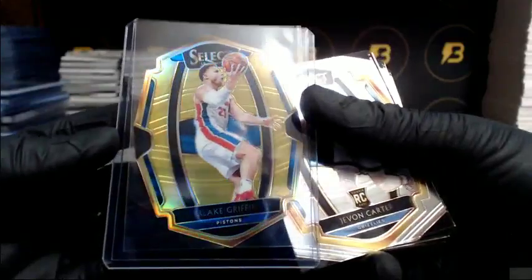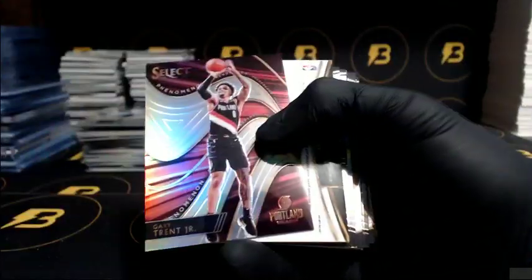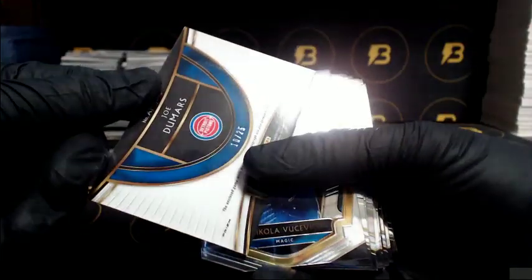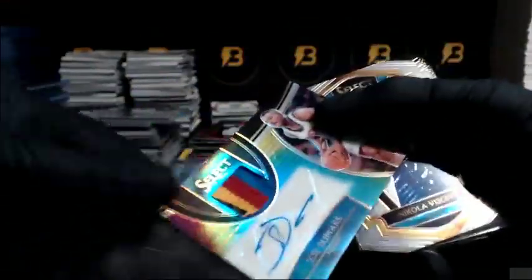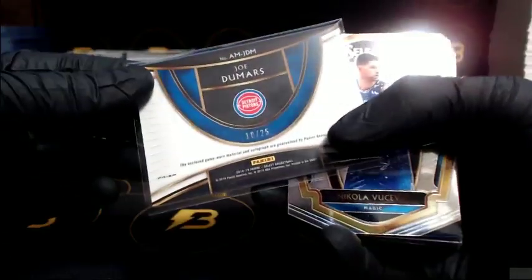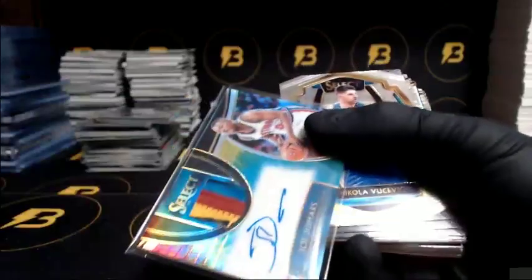Very nice. We got Trent Jr., the Trailblazers, and DeMars to 25. Look at that. Look at that patch. Four-color patch with the autograph going out to the Pistons. Maybe game-worn? Yeah, game-worn material. Very nice.